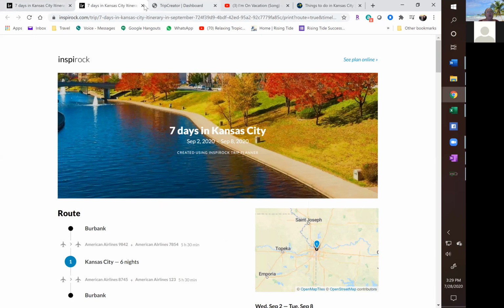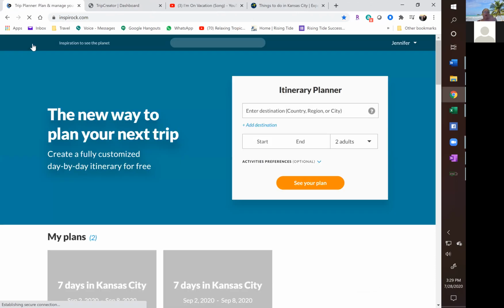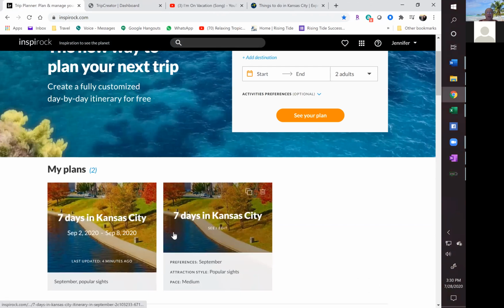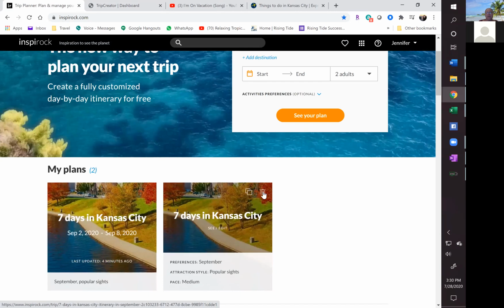Right. Once you go back into your dashboard, if you just click on the logo, it'll take you back to the main page. You can start another one, right? Or say like this one, you can see I've done it twice now. This one was updated 4 minutes ago. You can see or edit it, or right up here, you can duplicate it, or you can actually just delete it. So I'll delete that one.